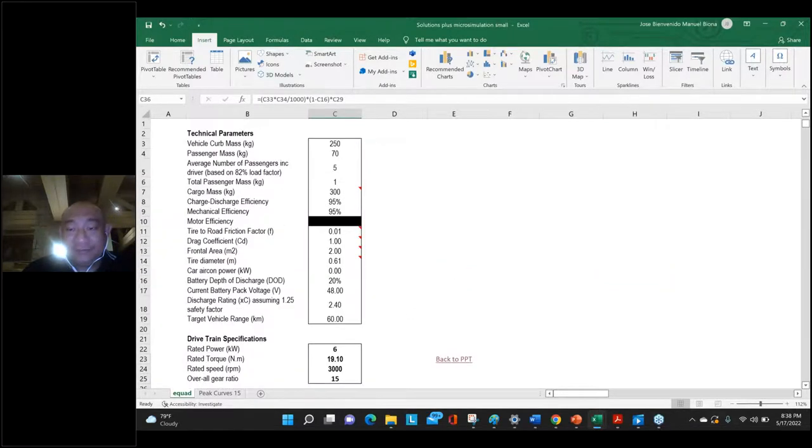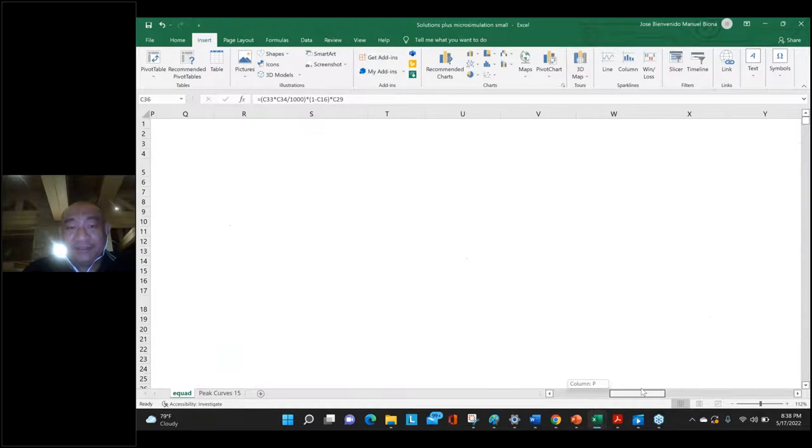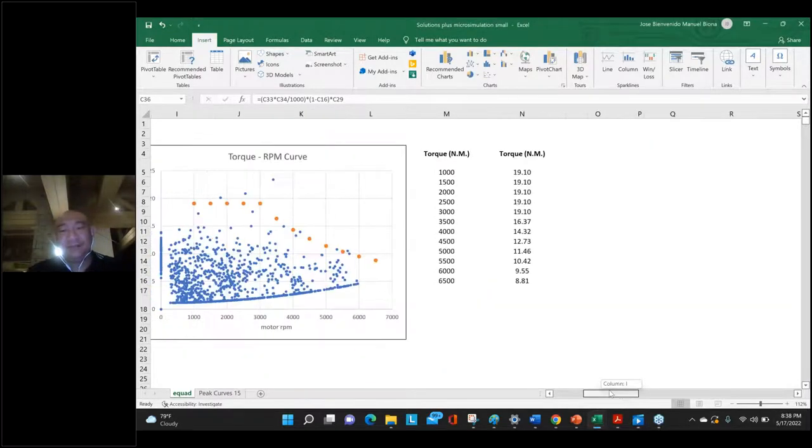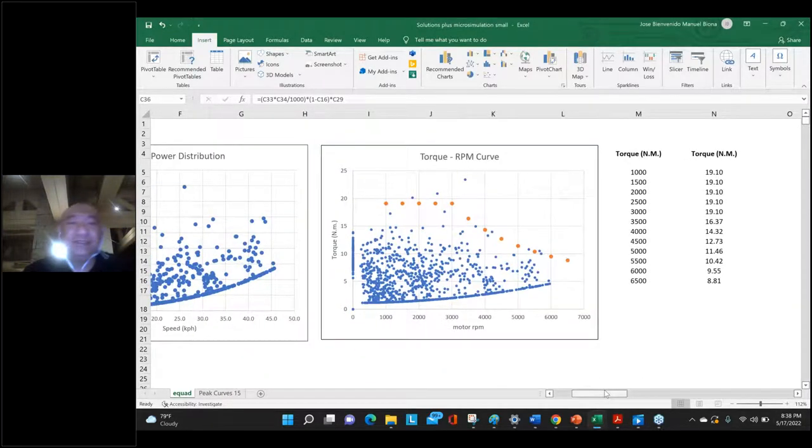And then you see in here some graphs. It tells you what's going to be the speed power distribution as the vehicle runs through the speed time trace that you've plugged in. And also it allows you to see how your operating points are vis-a-vis the torque RPM curve.